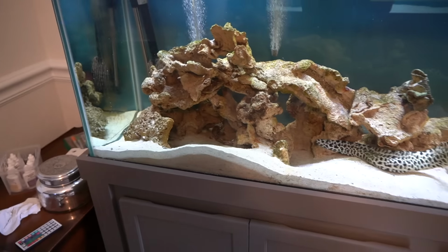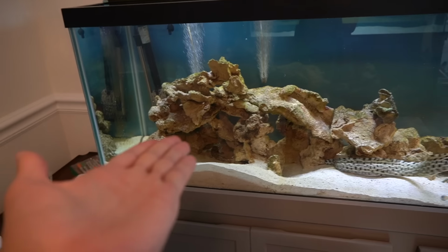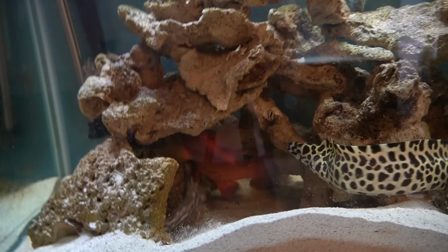But we need him to start swimming around the tank so we can scoop him easily, because I can't get him in there with the rocks. So we're trying to lure him out to over there so I can easily get him with this net. Look, the grouper is getting mad because the shark's swimming around.